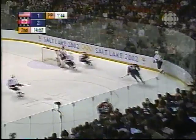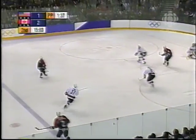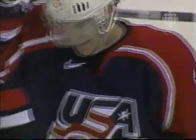Canada leads 2-1. Brodeur can't knock it down. Around the net it goes. USA pile in after it. Guerin sees a man open. Leach at the blue line. Here's a chance for Housley in front. Brodeur down. A scramble for it. And Brodeur tried to knock it away with a stick and missed it. And they were right on top of him. But somehow he got something on it and held it out.